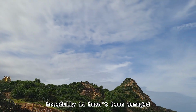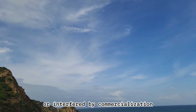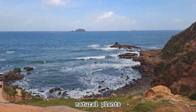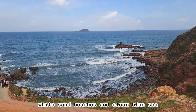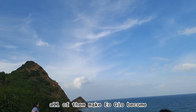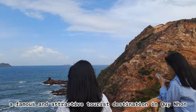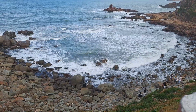Hopefully, it hasn't been damaged or interfered with by commercialization, so the wild scenery is still being kept carefully by the people. Natural plants, tall rocky cliffs, white sand beaches, and clear blue sea. All of them make Eo Gió a famous and attractive tourist destination in Quy Nhơn with poetic beauty.